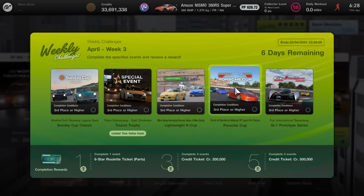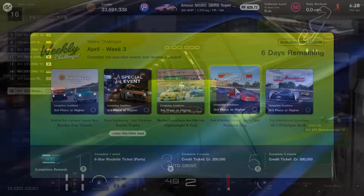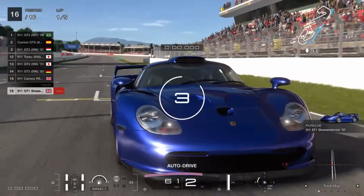Event number 4 is going to be the return of the Porsche Cup. This is over at Circuit Barcelona Catalunya GP layout without the chicane. Now I'm pretty sure this one actually showed up around about a month or 2 ago. So it does seem like we are starting to get some repeating events now. I'm not a huge fan of this event. I just find the Porsche Cup very, very boring overall.